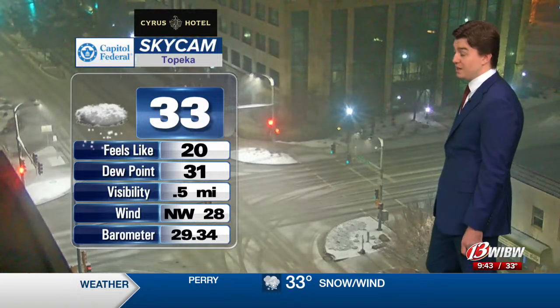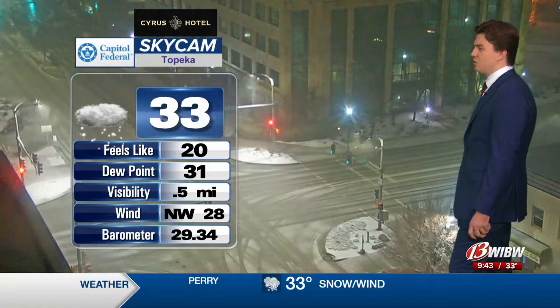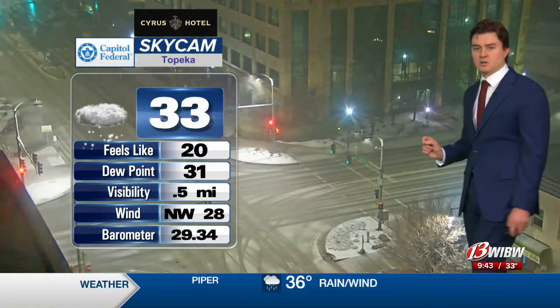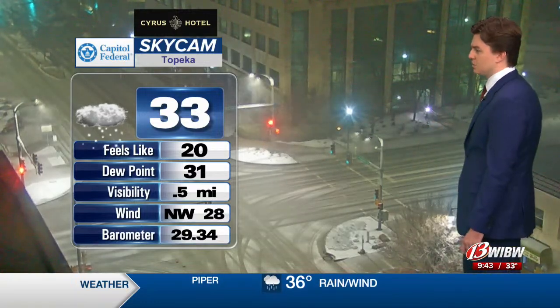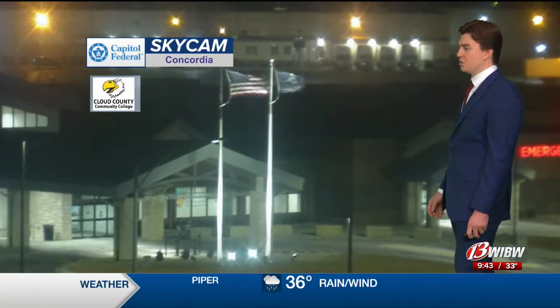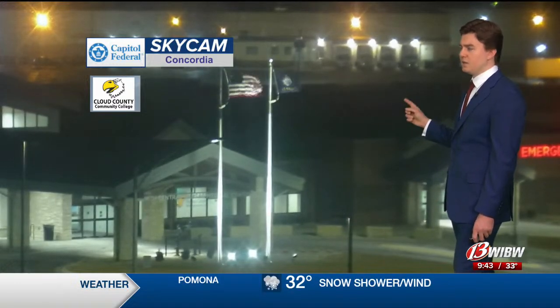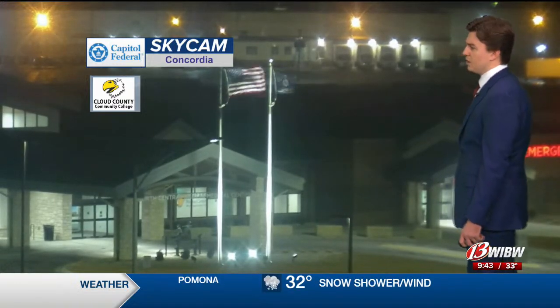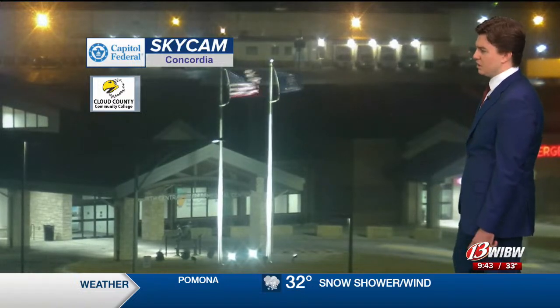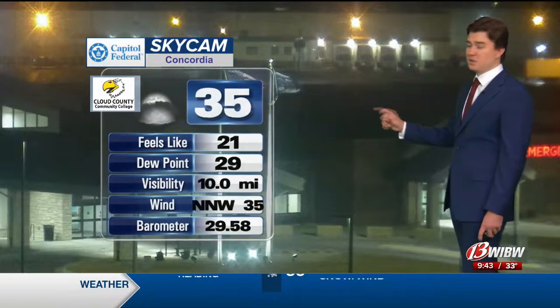Northwest winds sustained at 28, but those gusts, as we saw earlier, somewhere in the 40s. And our camera here is a little more steady and mounted, so we're not seeing as much shaking, but it's a different story as we look towards Concordia. Those gusts still very, very strong, as we can tell by the flags out there further off in the distance, waving and flapping around there with those very stronger winds. 35 right now are the conditions there.